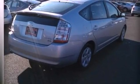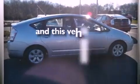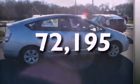theft deterrent system, an illuminated driver's side vanity mirror, traction control, air conditioning, and this vehicle has less than 73,000 miles.